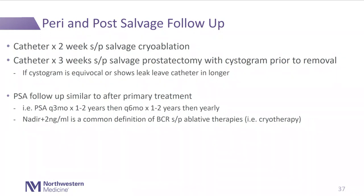And in that vein, do a cystogram prior to every removal in the salvage setting. If there's a question of a leak, even if contained, just leave the catheter in longer. Let that seal up. PSA follow-up is similar to after primary treatment. PSA is every 3 months for 1 to 2 years, and then every 6 months for 1 to 2 years, and then yearly afterwards. For the ablative therapies, a nadir plus 2 definition is the commonly used definition of biochemical recurrence, and that's what we use after things like salvage cryotherapy.